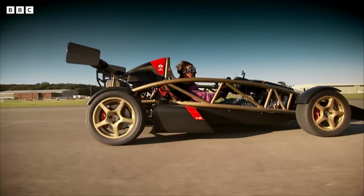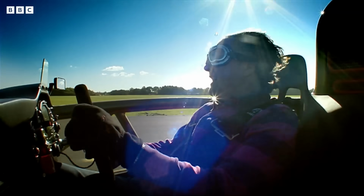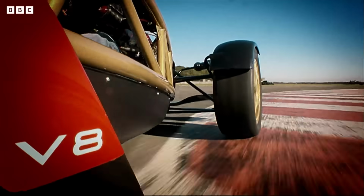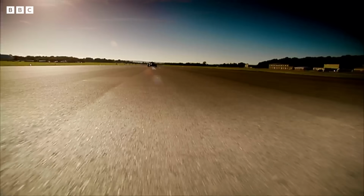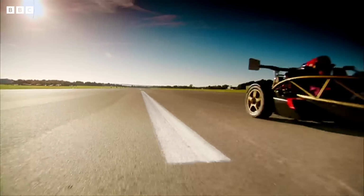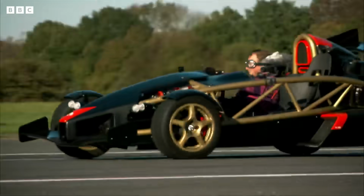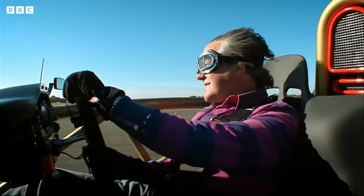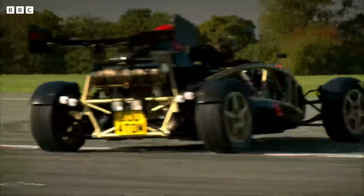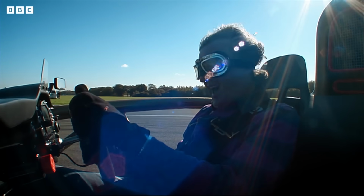Also, the Atom V8 had a difficult and costly birth. Early attempts at the V8 were absolutely brutal. They were only really fit for track day bores who wanted to drone on in the pub about how they'd driven something that was undrivable. So they went back to the drawing board and then they got this. Not that, this.